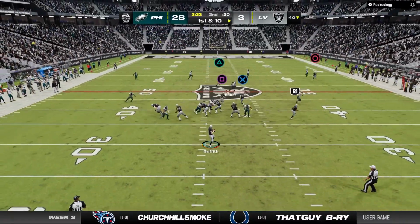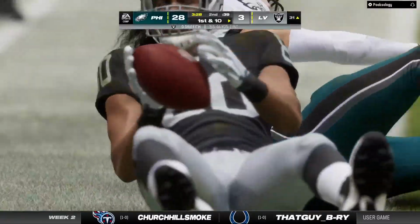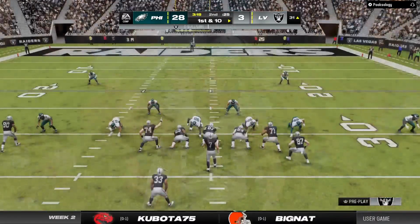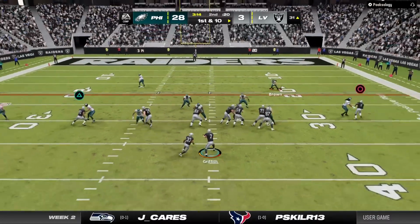Off the play fake. Griffith. He finds his man, complete. That's Sullivan. And he'll be out just a yard or two shy of the 30. He got 29 yards that time. This offense finding its legs now. Here's another first and 10.